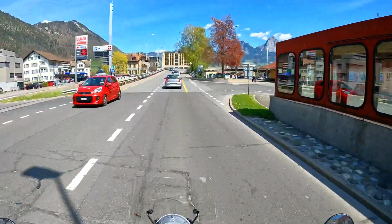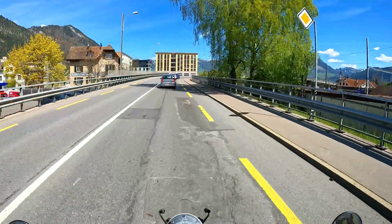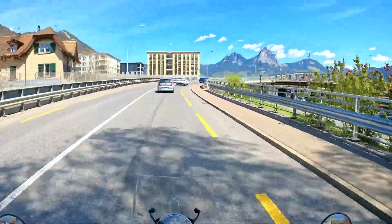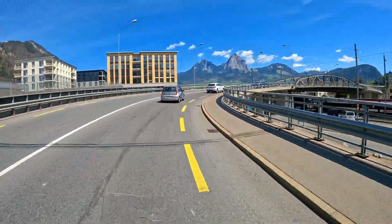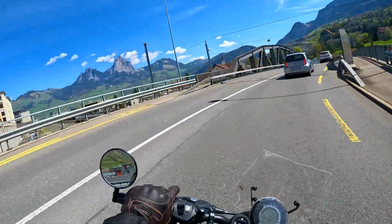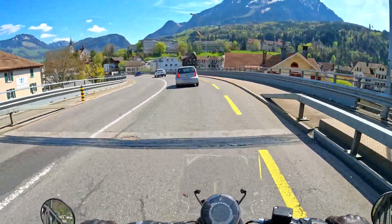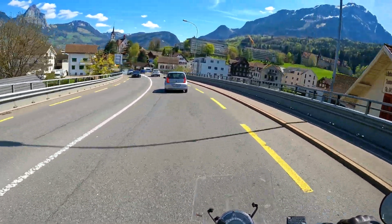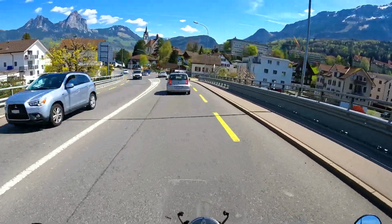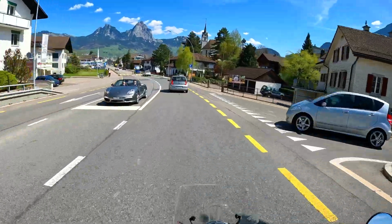The higher mountains, the Alps, I'm gonna leave behind me, and now I'm heading towards Sattel, over those mountains which you see in front of me, getting some nice corner work in, some nice steep climbs and descents. Really looking forward to it.